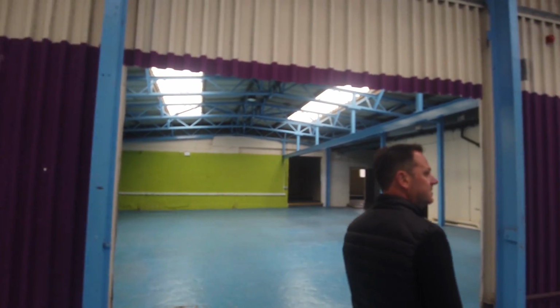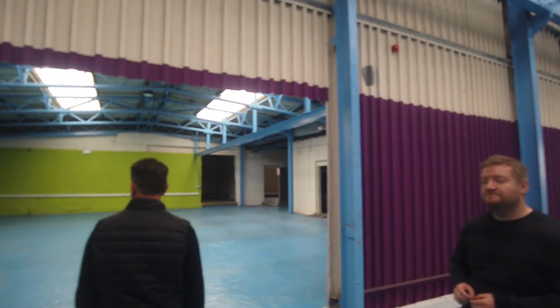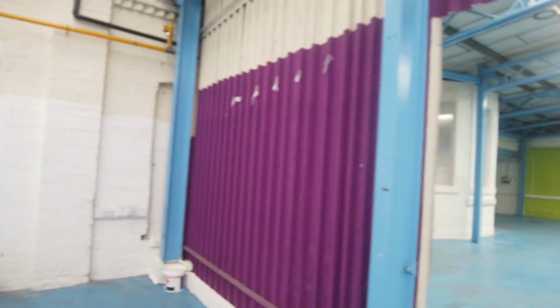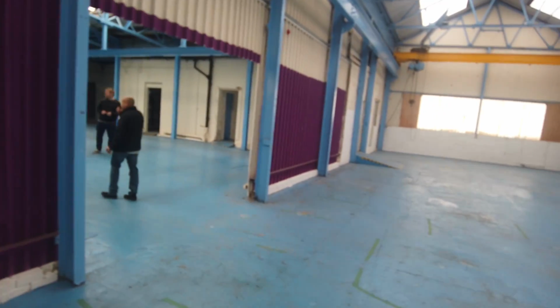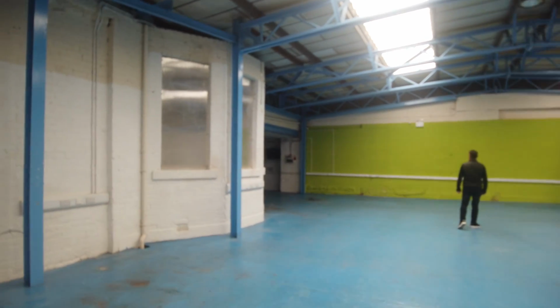I think they did some electronic components or something. So they had office space, storage. Holy moly! I mean, this place was ridiculous. It was so big. It goes on forever and ever. You'll see as we're walking around.